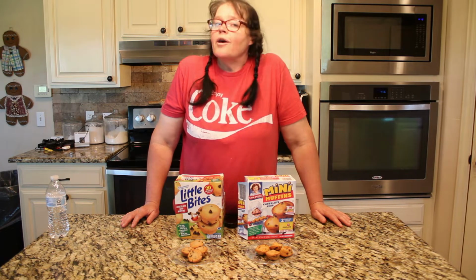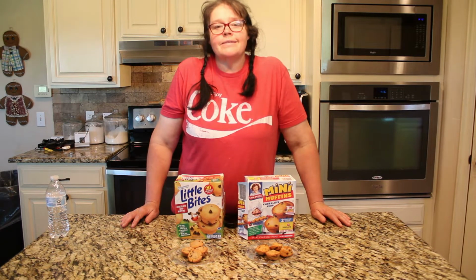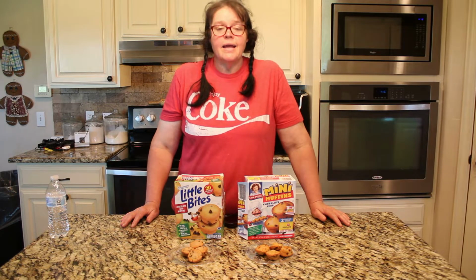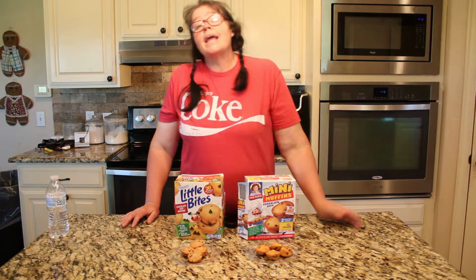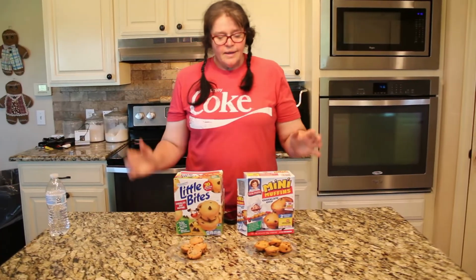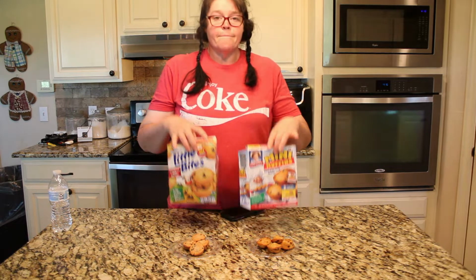And hopefully it will help you when you go out there, because some of our products are pretty expensive and can be very costly, especially today. So we're going to tell you which one's the better one to buy, taste-wise and price-wise. So let's get started. The very first ones we're going to start with are our muffins.